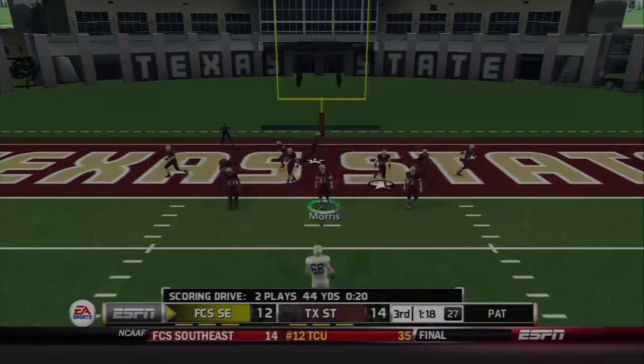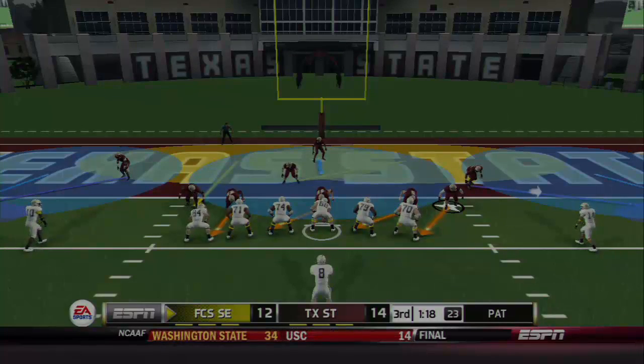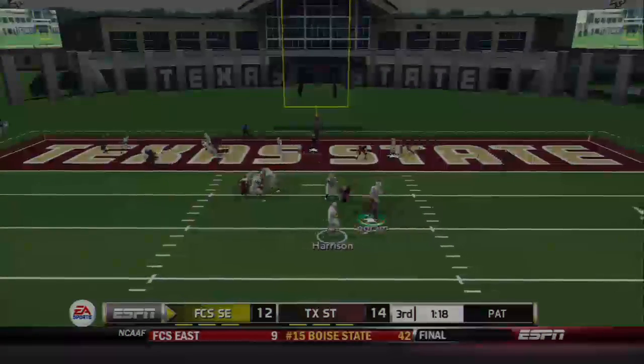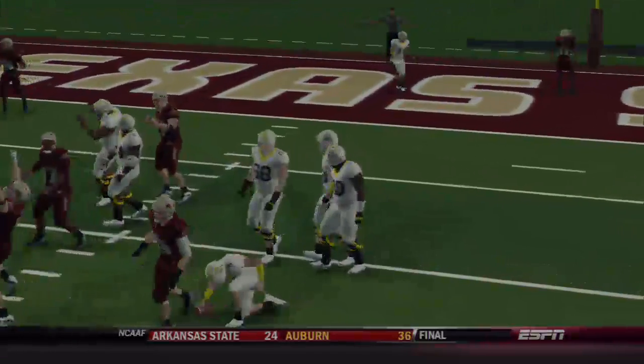Here we go. They'll try to tie it up right here with a 2-point conversion. And they won't get the 2.